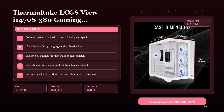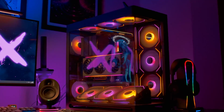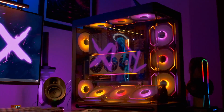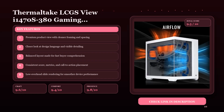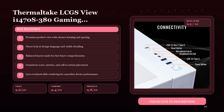Speaking of cooling, the three 120mm ARGB fans on the radiator look slick and move a ton of air. Thermaltake mounts them all on the top, so dust cleanup is straightforward. Just pop the front glass off, vacuum, and you're done. The case itself is the LCGS View with full tempered glass on the front and a side panel, so your RGB build is always on display. If you're into aesthetics, this thing is basically a living room showpiece that also happens to game.